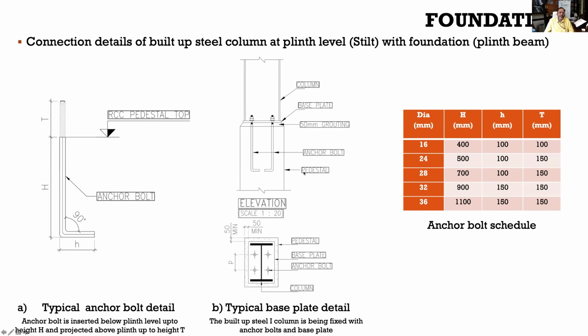This slide shows you again a typical detail of how to fix the superstructure with the already laid foundation. This is the close-up detail of the anchor bolt. This anchor bolt has to be bent at 90-degree, so as to have the proper grip and sufficient lap, so as to avoid failure. Depending upon the dia, if it is a 16 mm dia bolt, then the portion inserted in the concrete is around 400 mm. Then it is bent at 90-degree, and this length should be 100 mm. And above the base plate, it should be 100 mm.